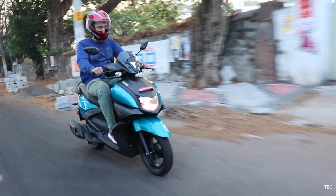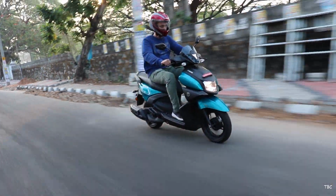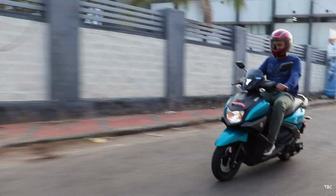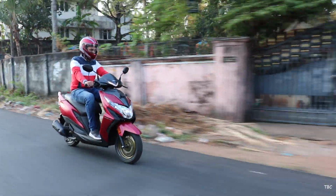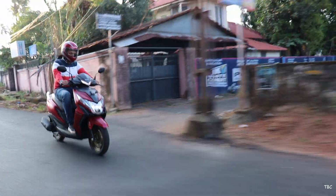And from the two based on ride comfort, which one is the better one will be a big question, and what I felt is that they both have their own strengths and weaknesses. RayZR does fall short with the footboard spacing and stiffer suspension, which is both done better in the Dio, but for the seat, the RayZR gets the upper hand. Now for me from the two, the Dio felt to be the slightly more comfortable one.